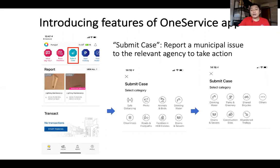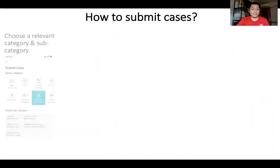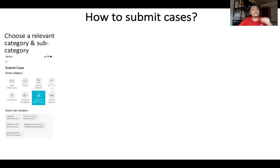Okay, so this first page after you have clicked submit case shows you all the categories that you can report cases on. All right, next I will go into how to submit the cases. So I mentioned earlier, you will see all the categories. You need to choose the most relevant category to the case you want to submit. All right, so there are a number of categories. Choose the most relevant category to the issue that you want to report.